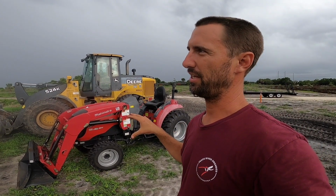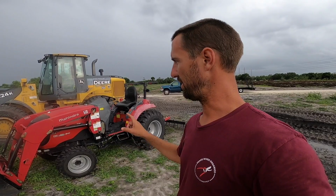and this is if you're in, I would say, up to 10 acres. I think this is an okay size. If you got over 10 acres, I'd be looking for an upgrade.